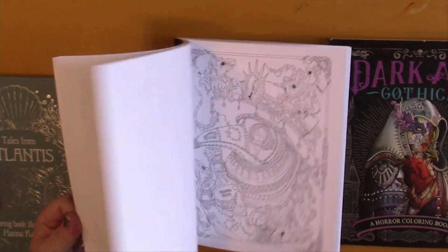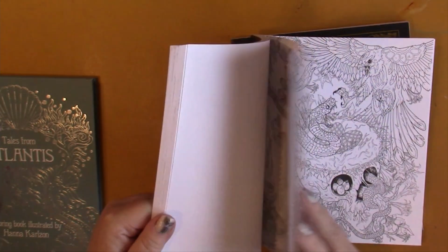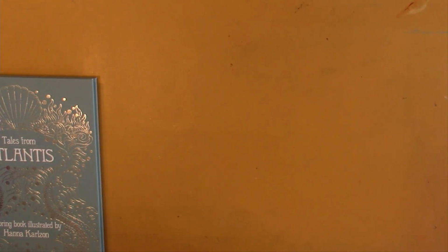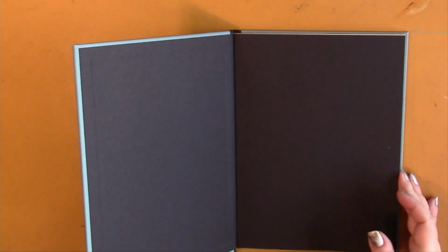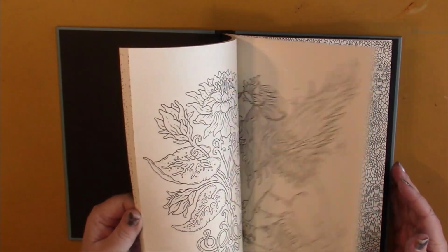So this one's just dark, and then this one's got a Gothic feel to it. They're single-sided, obviously. And finally, the last book that I picked up was just one that I thought it was time I had, and that is Hannah Carlson's Tales from Atlantis. So now I have every single book that she has put out, including the two children's ones.